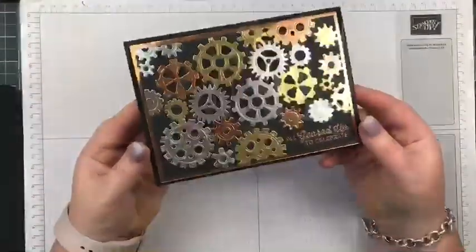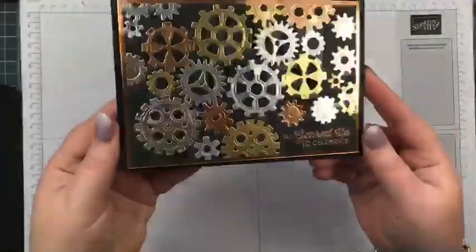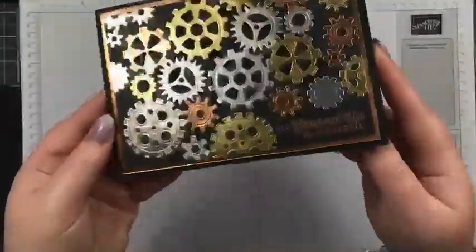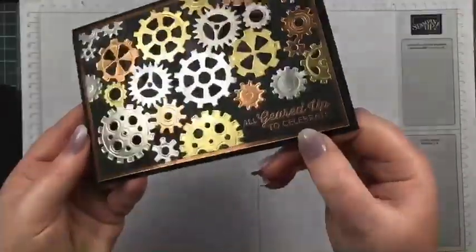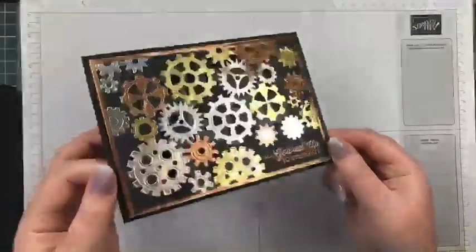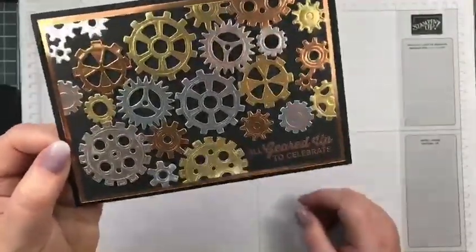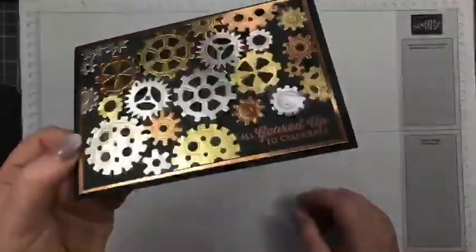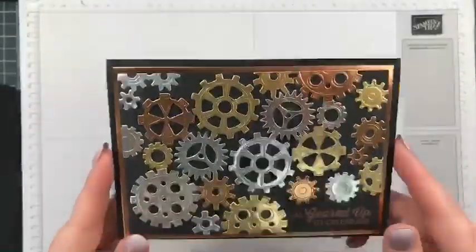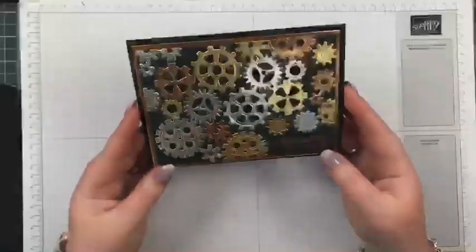Look at this. I really love this. We've got some heat embossing on there. And look at all those cogs. And the sentiment says, all geared up to celebrate. You see that? But actually I'm going to make a slight alternative. So I'm going to show you how I made this, and then I'm going to make a slight alternative to it today as well. But I thought that was pretty good.